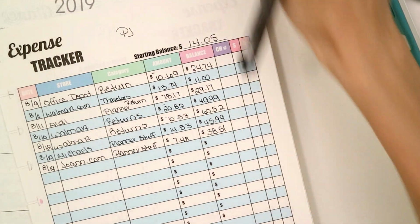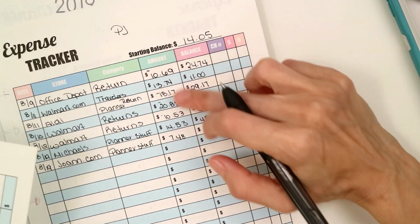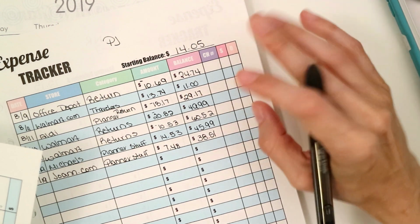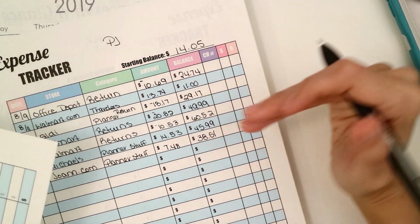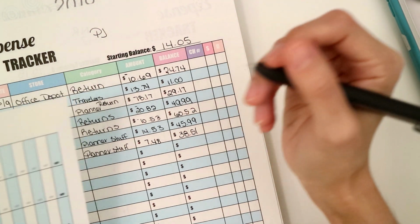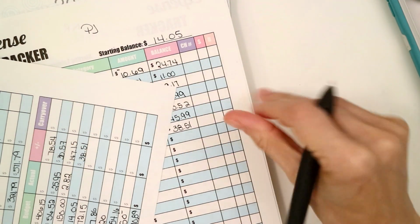Next is my spending money. I started off with only $14.05, but I made a ton of returns, which I knew I was going to. There was a lot of stuff that I purchased during last pay period that I knew I was going to return, so I ended up getting a lot of that money back. So I'm at $38.51 left over.